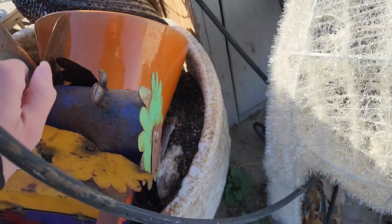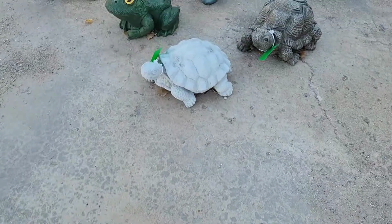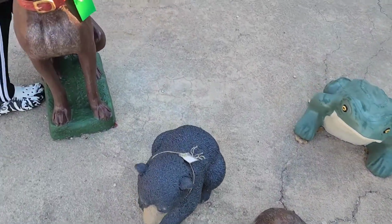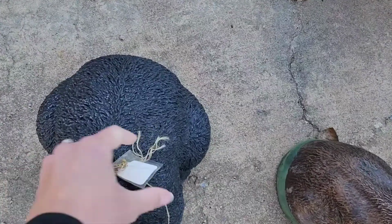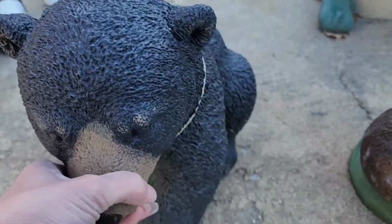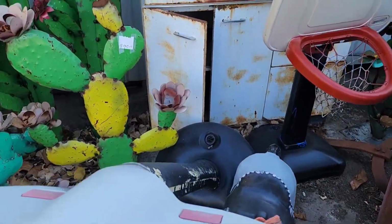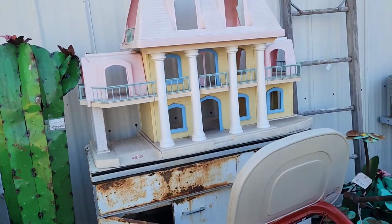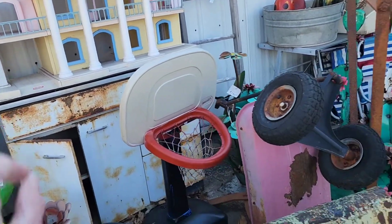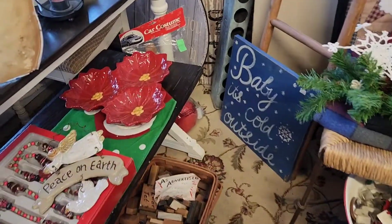So this is all the metal yard ornaments or yard decorations that they have out here. I like the turtles and the bear and the buffalo too. The bear I couldn't find a price tag, but the buffalo that was right next to it was $100. And I like that dollhouse. I recently picked one up like that at Goodwill for my daughter, but it was a little bit different, but it was the same brand.